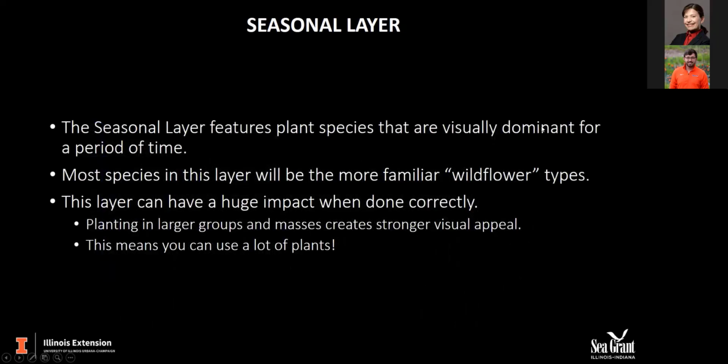So this layer is made of species that are visually dominant for a period of time. And a lot of them are going to be plants that more people are familiar with, such as coneflower, black-eyed Susan. Those are two very, very popular native plants that fall into this seasonal layer. You can have a really big impact when you design in larger groups and masses of these plants.